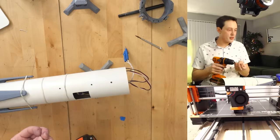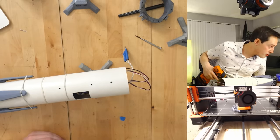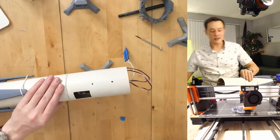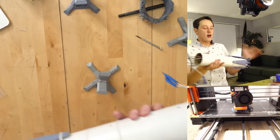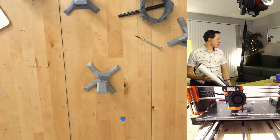And down here, something fell off the 3D printer. Uh-oh. I mean, the crab is just in tough shape right now, frankly. Whew! All right, the right bottom part of the booster is done.